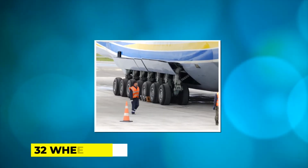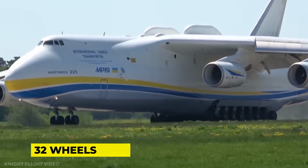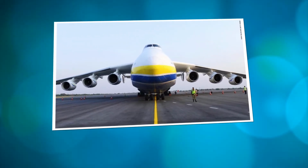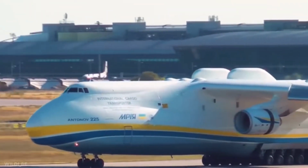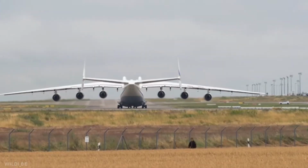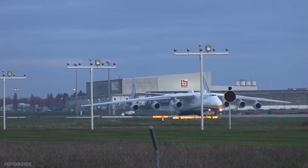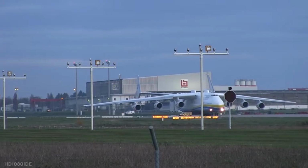The gear is made up of 32 wheels, with 28 in the main gear and 7 rows of 4 in the secondary gear. The nose gear has 4 wheels. Antonov Airlines makes sure to carry spare wheels because the aircraft has so many wheels, and is the only one of its kind. It had 5 spares on board during its visit to ILA Berlin.